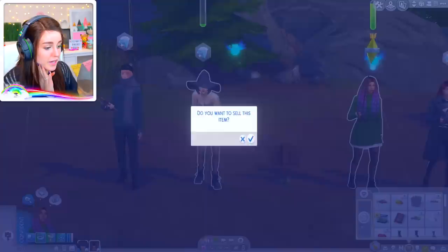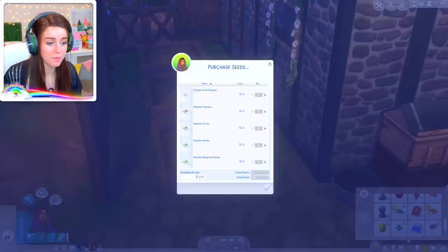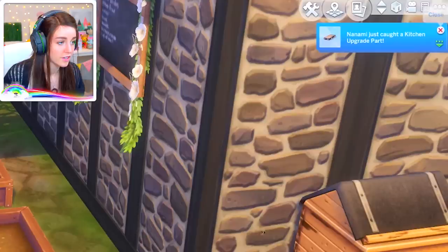So I'm gonna go ahead and sell some of the things in inventory that we don't need, such as old school projects. Awesome way to make a little bit of cash. And with my $200, I can purchase myself some magical plants and some herbs as well. Both of which I feel like I'm gonna need. Nanami just caught a kitchen upgrade part.